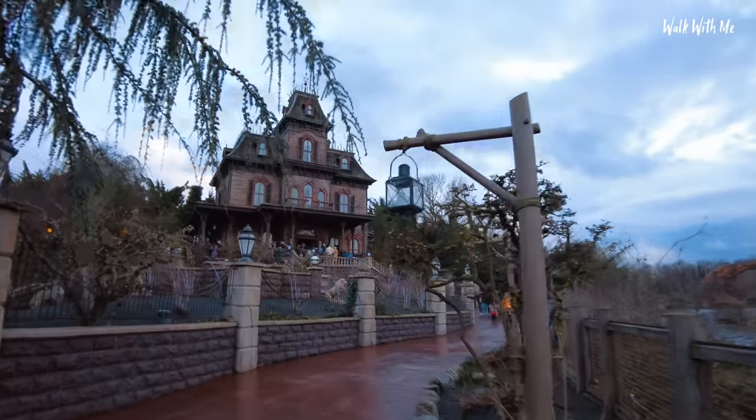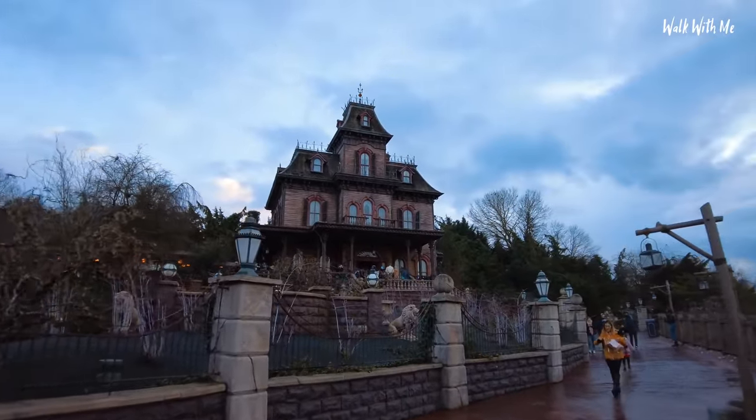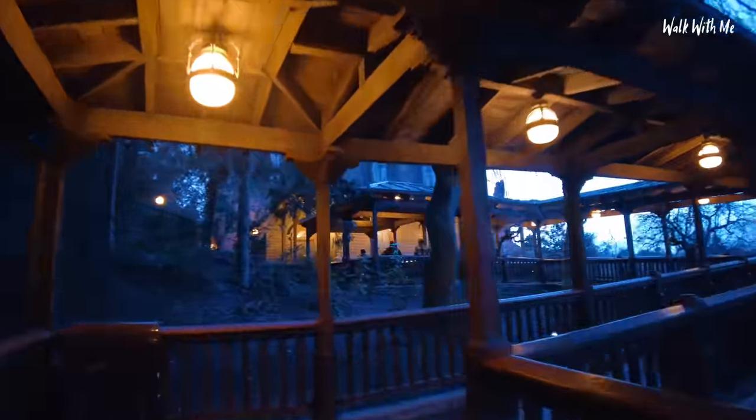Now, even though this is country and western themed, it doesn't really add up, that spooky house just there. It looks like something from the Addams Family. So I'm too scared to go on this ride on my own. Not quite sure what to expect. I'm assuming it's kind of like a ghost train. Gabby's here helping me out. Don't worry, I'll be here to protect you.